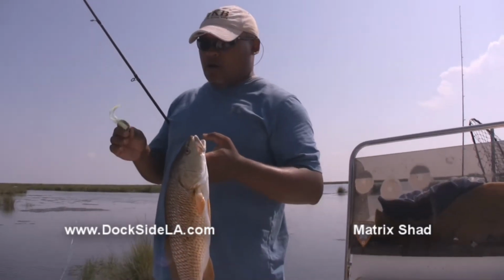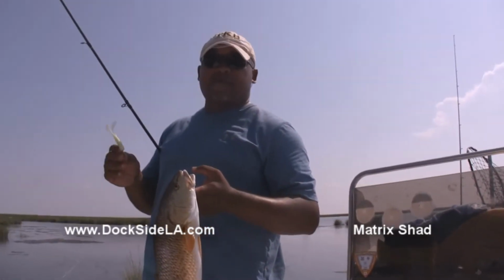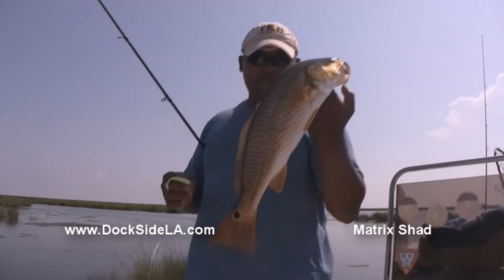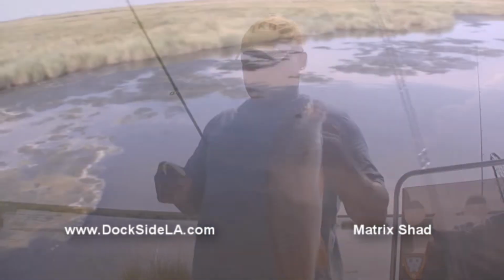Just like a dead minnow or a pogie or a mullet that's dropping in front of them, trying to dig into the mud to get away. And all they're doing is just rooting it right out of the mud. All right, another one for the box.